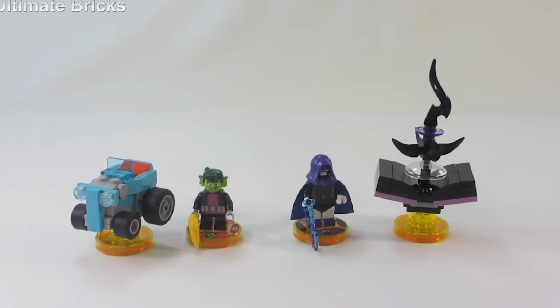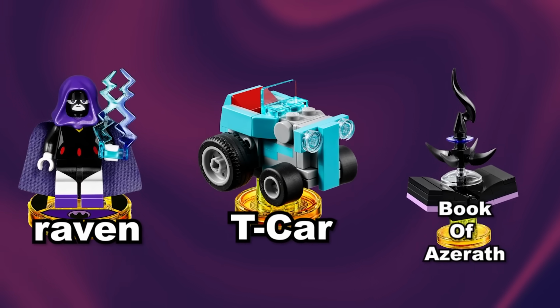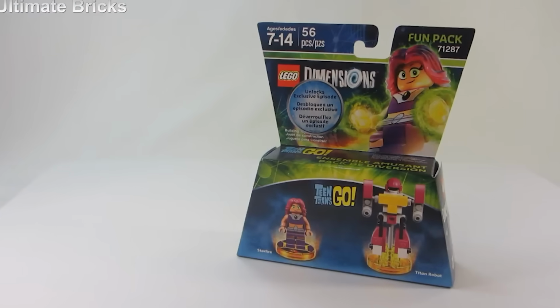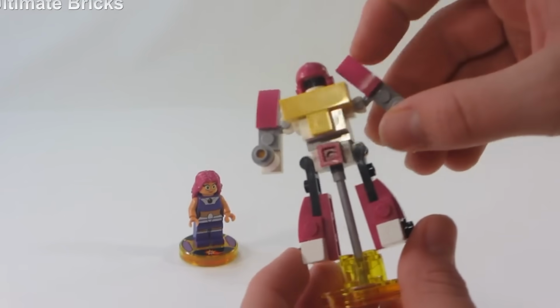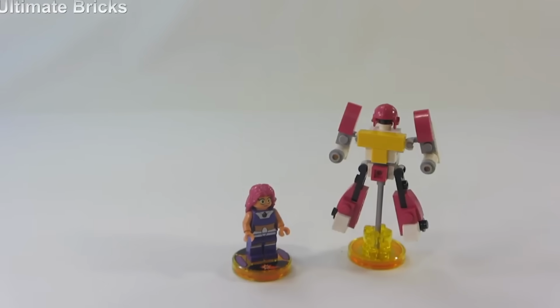The first one was the Team Pack, which included Beast Boy, Raven, the T-Car, and the Spellbook of Azarath. The second one was much smaller and only included Starfire and the Titan robot. Now, I know this is kind of disappointing, but hey, at least we got a couple of minifigs, right?